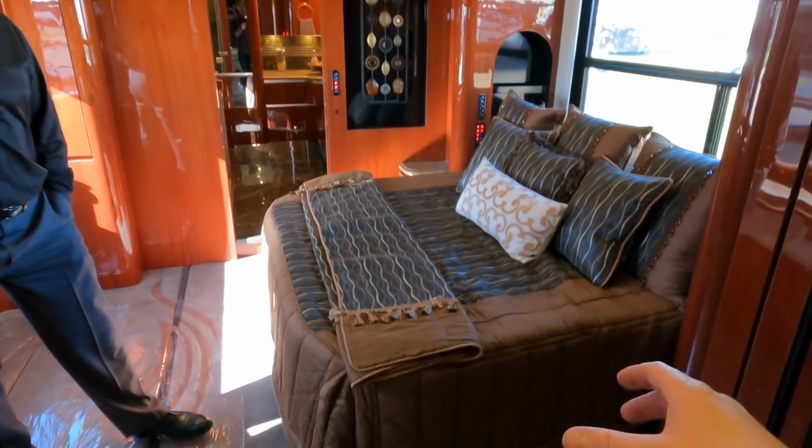If we did a king in this floor plan, there wouldn't be a room for a Newell-sized half bath. You could do a much smaller half bath, but we want ours to actually be functional, so that was the decision made here.